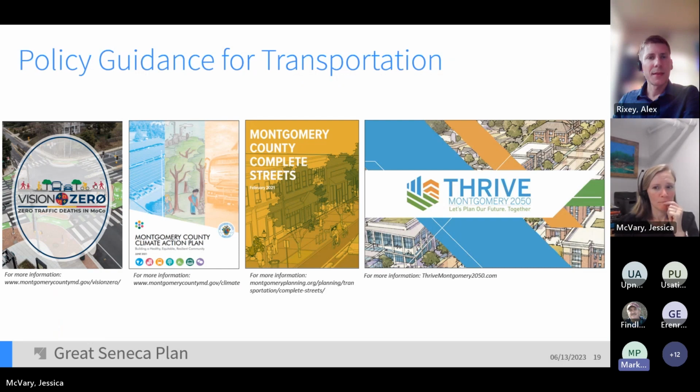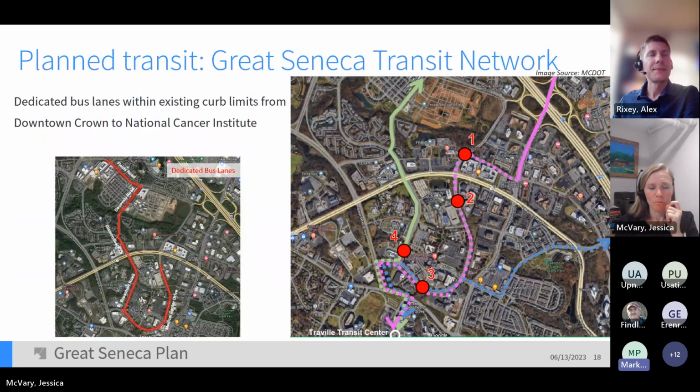Does this replace, or is the plan to modify existing bus routes? Yeah, that's a good question. And I don't know how MCDOT is adjusting their service relative to the GSTN. Gary, I don't want to put you on the spot, but I see you're on the call. Or if there's anyone from MCDOT who could address that. I have not been involved in that detail of planning, so I can't contribute to the discussion right now. Okay, we can get back to that. That is a good question.